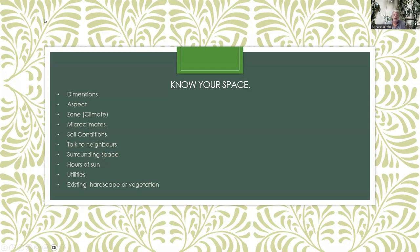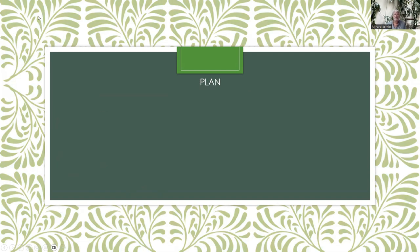Now, if it's not a new yard or a new property, then you have existing hardscape and vegetation. Keep that in mind when you're planning your new space. If you've got a tree, try to keep that tree there. If it's a tree that you're interested in and has some all year round or seasonal interest, then keep it. Same thing with hardscape, because these are all expensive propositions to replace. Now, plan your garden.